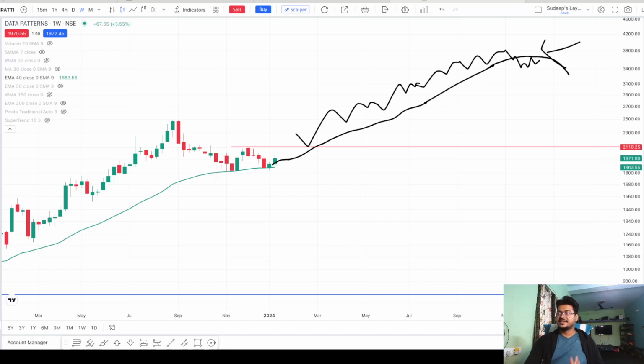But there is one more approach. If you are both a positional trader and investor, then I would suggest that you exit a partial position at 3400, that is the 1.618 level. The remaining positions you can exit when the stock falls below the 40 weeks moving average. In that way you can maximize your gain along with minimizing your risk, because you are exiting half of the position. If you are exiting at the 1.618 level, as I showed, you will get a 70% return on your investment already on half of the stock. And the remaining you can trail with the 40 weeks moving average.